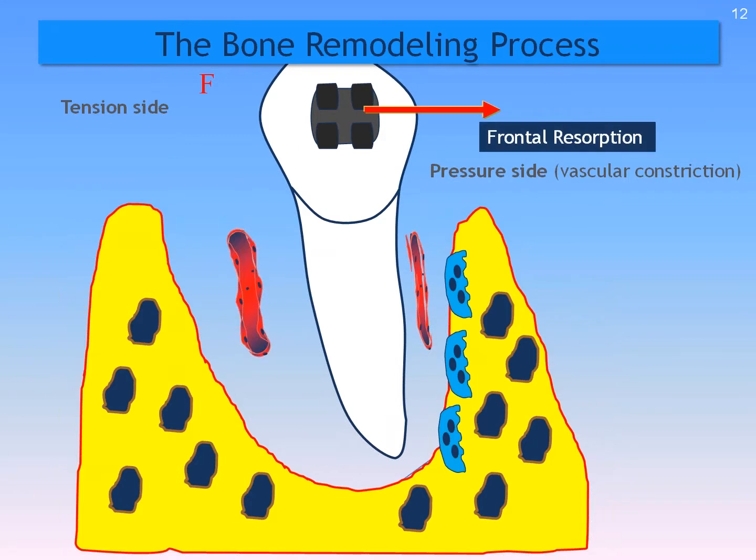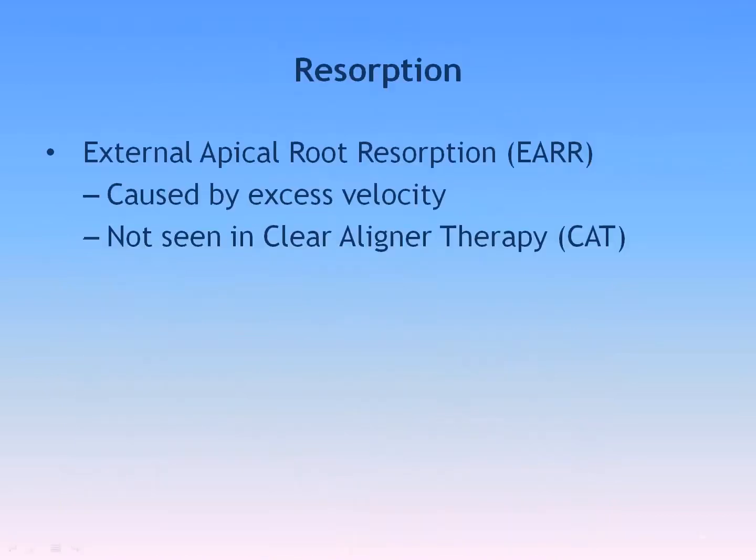That's called frontal resorption. There's some other types of resorption that I referred to again in the article that covered things in a little bit more detail. But one of the things that I do want to make sure we talk about related to resorption is something not related to frontal or bone resorption, and that is EARR, or external apical root resorption. It's generally attributed to being caused by too much velocity, trying to push a tooth through bone too quickly.